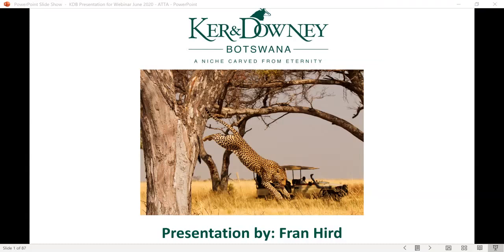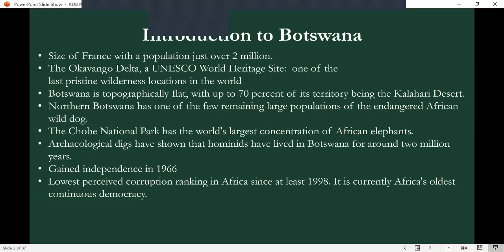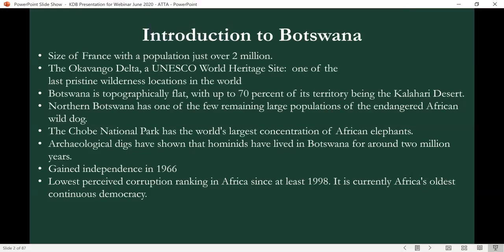So I'm actually going to begin with a little bit of an intro to Botswana. For those of you that are new to selling Botswana, it's a country that's actually the size of France, yet it only has a population of 2 million. It's also got a UNESCO World Heritage Site. It's one of the last true wildernesses in the world.